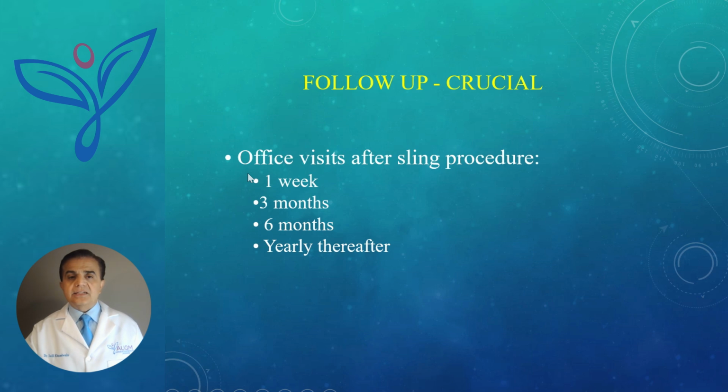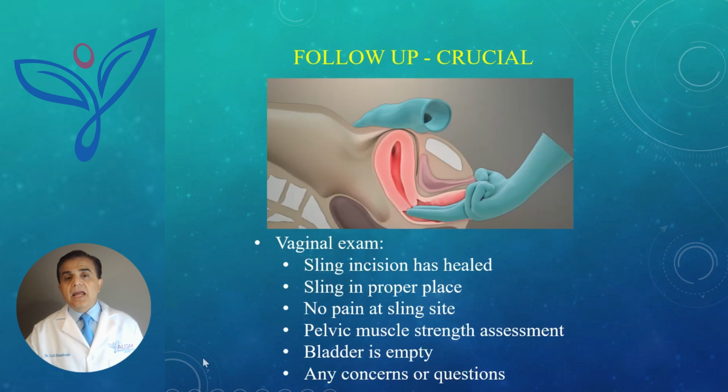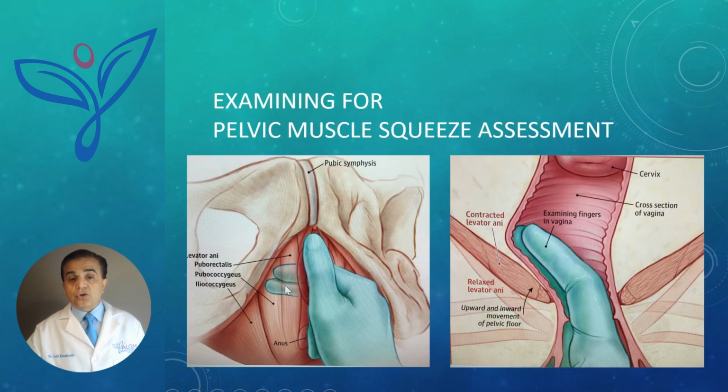If I did it on a Wednesday or Thursday, it'll be like next Monday, then 3 months, 6 months, and then yearly thereafter. During the visit, it'll be just a quick vaginal examination to make sure the incision is healing well, the sling is in proper place, and there is no pain at the sling site. Then we'll make sure your bladder is emptying well, and then we'll check how your muscles are.